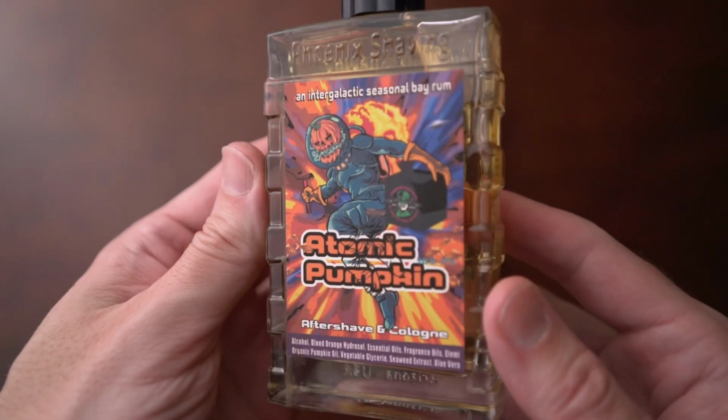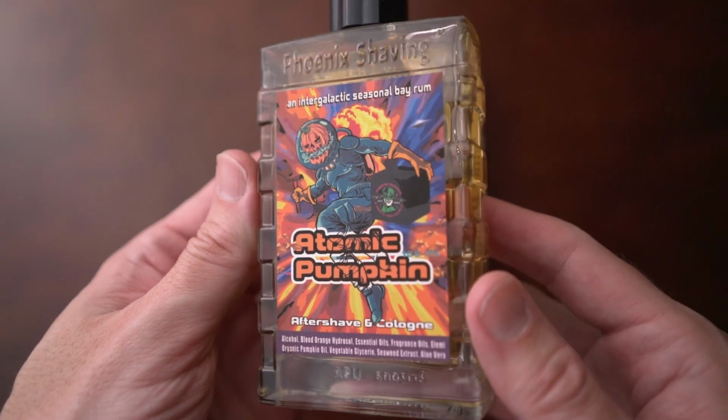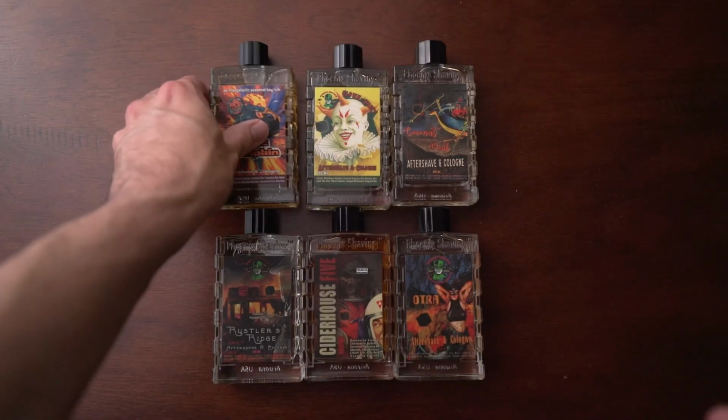It is absolute perfection. You get the sweet notes, you get the sweet pumpkin pie, you get the allspice, the cinnamon, the ginger, all the spicy notes in there. It is just one of the king fragrances of fall. Definitely check out Atomic Pumpkin, winner. But I am a little bit bitter that I missed out on the limited run of candles.